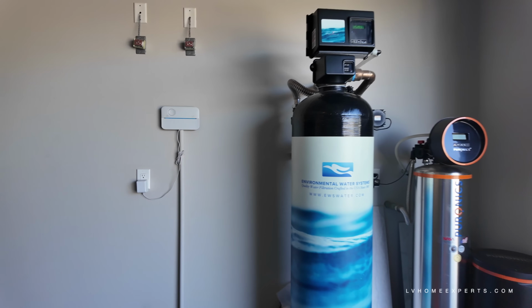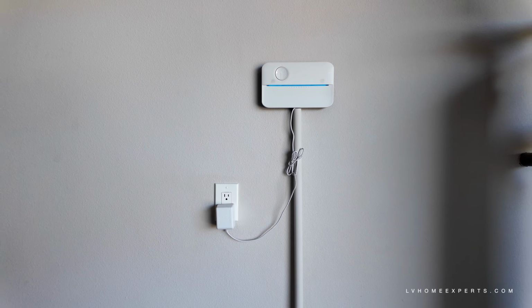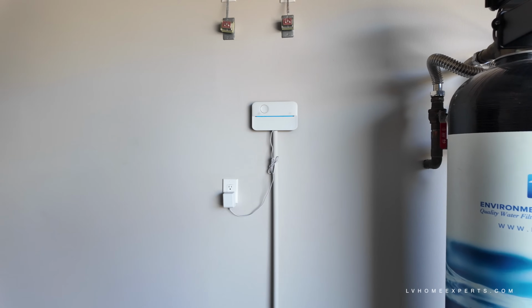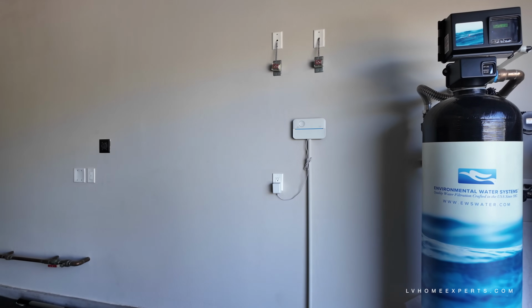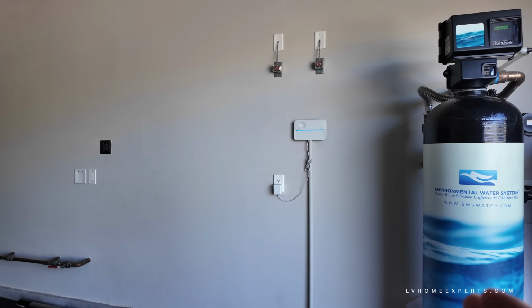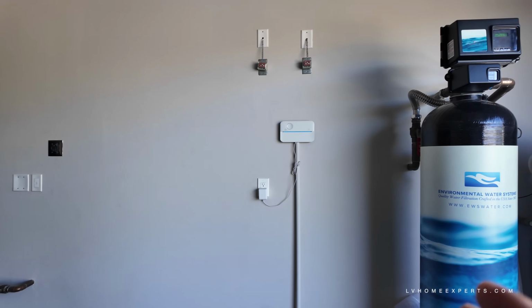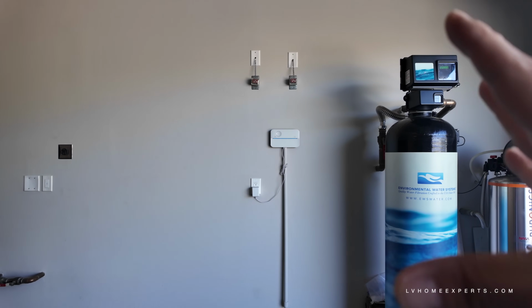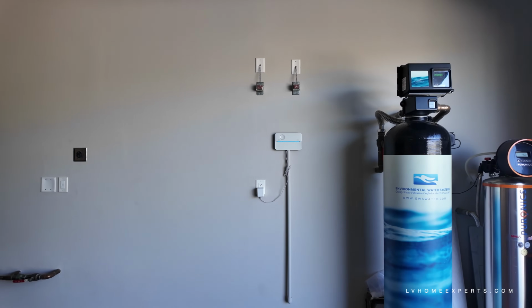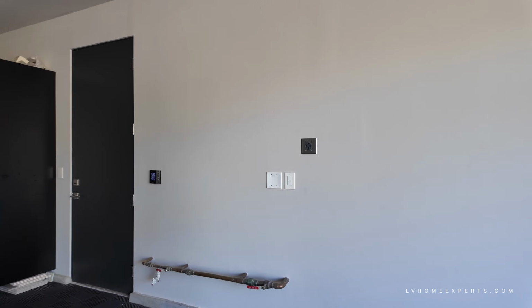Then our sprinkler system, this is a fully upgraded sprinkler system. I have this myself, which is the Rachio. Now this is supposed to monitor and read the watering system. So if there's like a leak or something, it actually shuts it down. It actually helps you to save a lot of money. Also, we have a 220 plug-in right here as well.